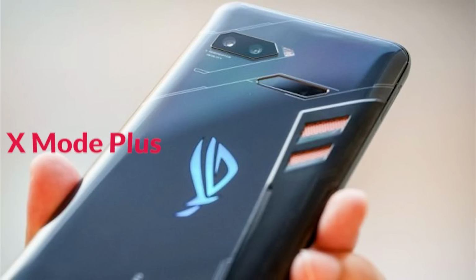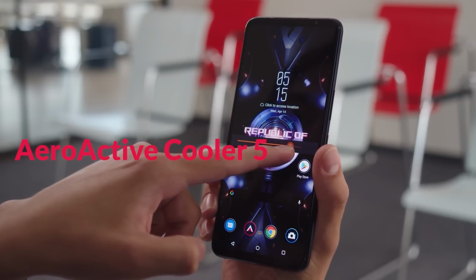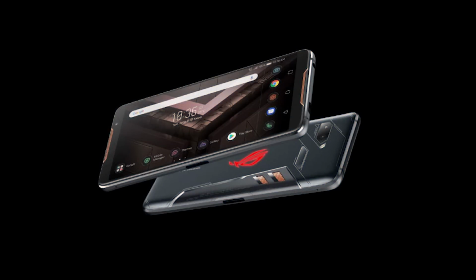X mode Plus, as the name implies, pushes the system to its absolute limits, but it's only available after you've attached the Aero Active Cooler 5. The cooler helps to keep the phone's overall temperature stable by cooling the CPU by 10 degrees Celsius and the surface by up to 15 degrees Celsius. And it includes 2 mappable buttons and a kickstand for gaming. But unlike the ROG Phone 3, it's not included in the box this time around. That's exclusive to the Pro and Ultimate variants. If you want the best performance out of the standard ROG 5 phone, you'll have to spring for the Aero Active Cooler.